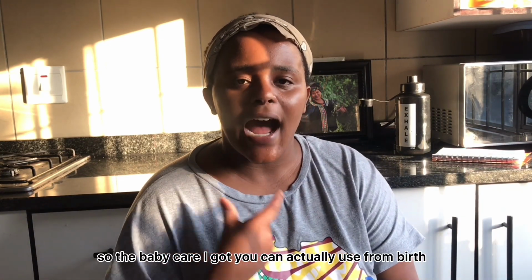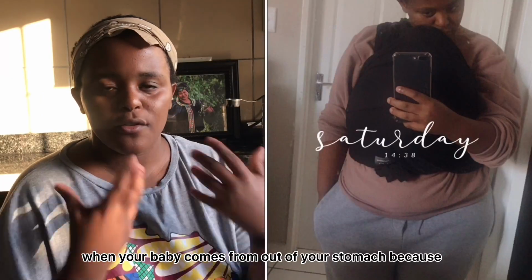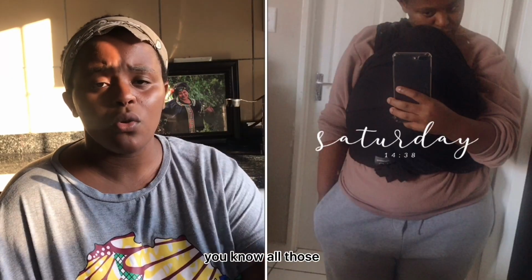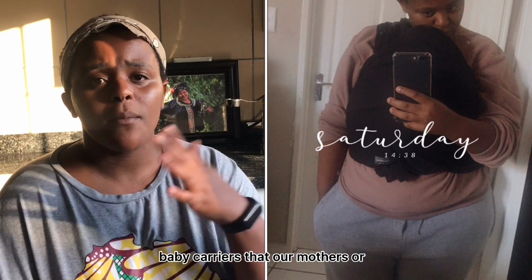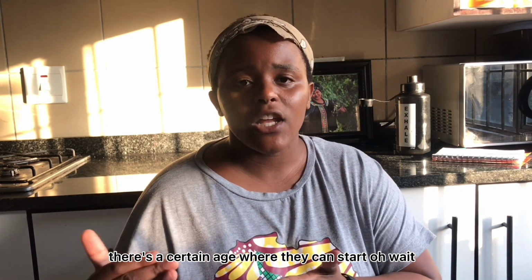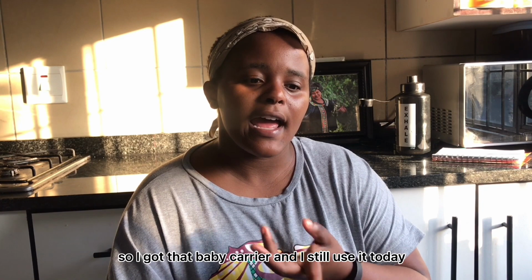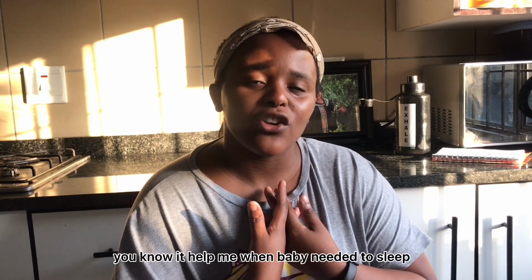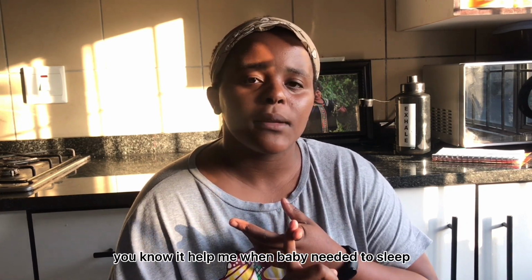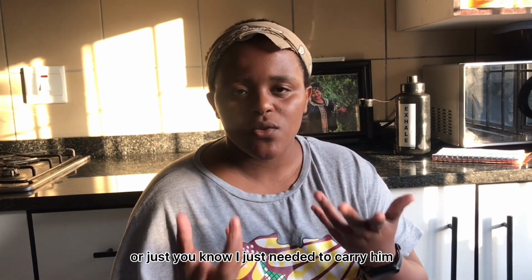The baby carrier I got, you can actually use from birth, literally when your baby comes out of your stomach, because all those baby carriers that our mothers or aunts or sisters used to use have a certain age where they can start. So I got that baby carrier and I still use it today. It helped me when baby needed to sleep, when I was doing stuff around the house, or just needed to carry him.